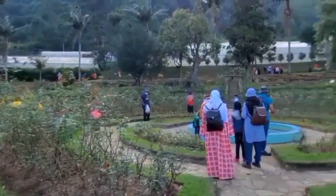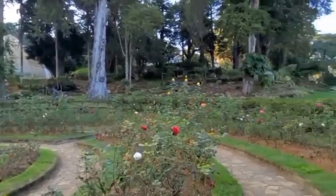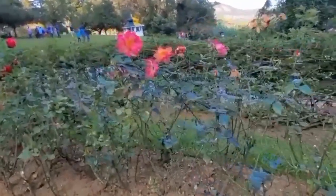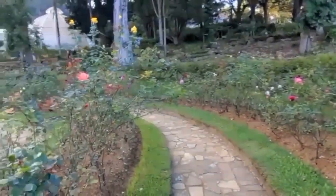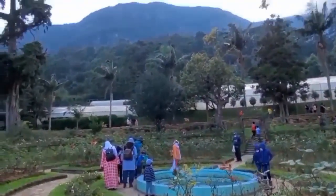Let me show you around the garden now so you can enjoy the varieties of flowers and trees, both local and foreign, that have been planted here. The magnificent rose garden, conifers, variety of pines and English oak are just a few examples of the diversity of plant life that is seen here. So enjoy!